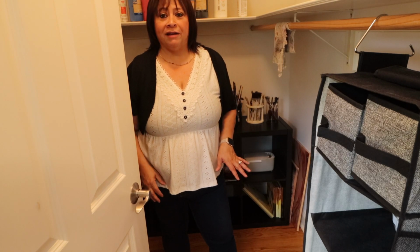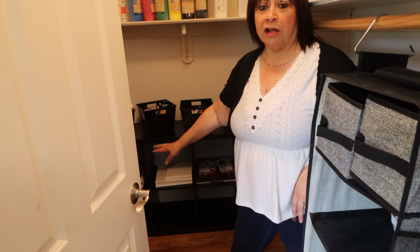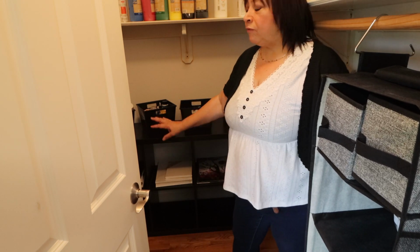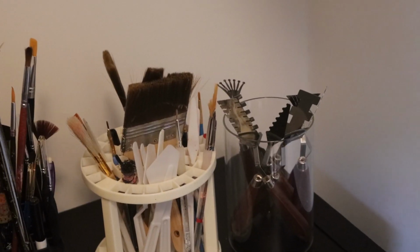Now, speaking of supplies, the other area that I'm really super excited about is the closet. This bedroom happens to have a very large walk-in closet, which is awesome. I used some organizers. She had this bookshelf on the side holding a TV. I thought it made better sense to put it in here. And now I have organizers and cubbies and space for my paint supplies.